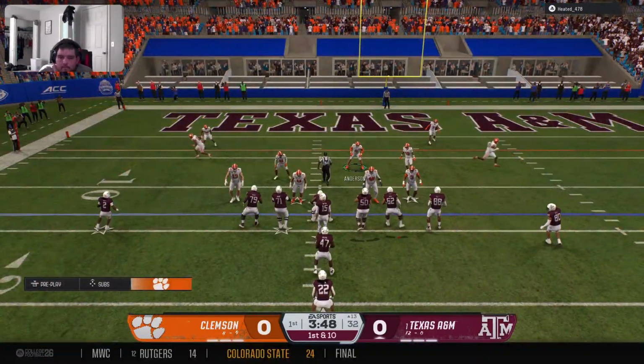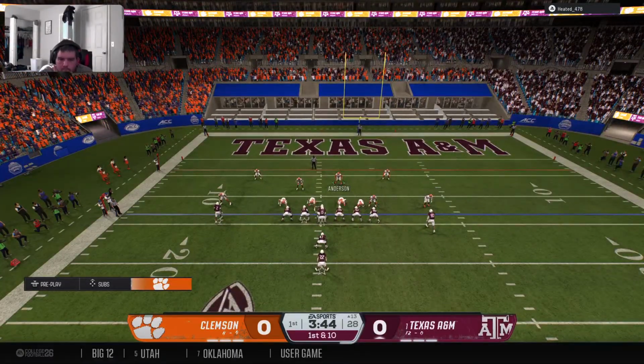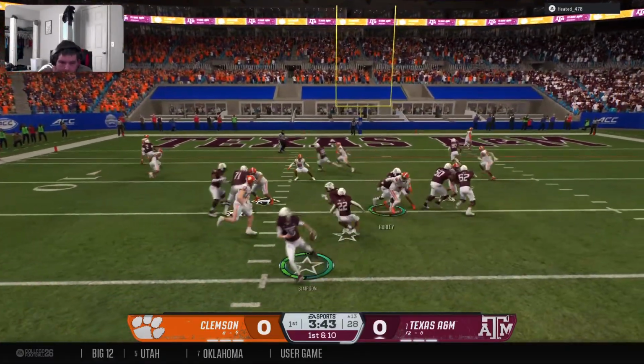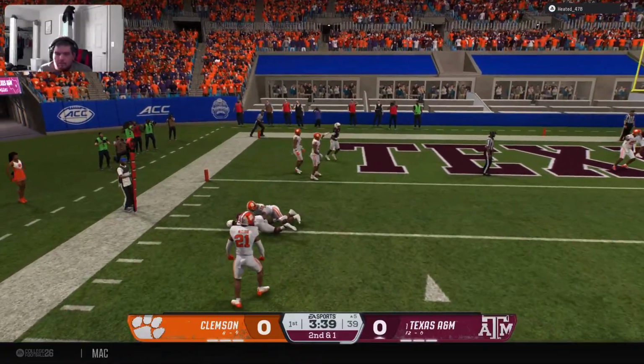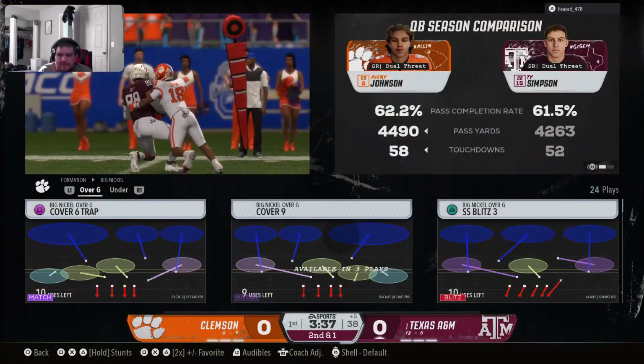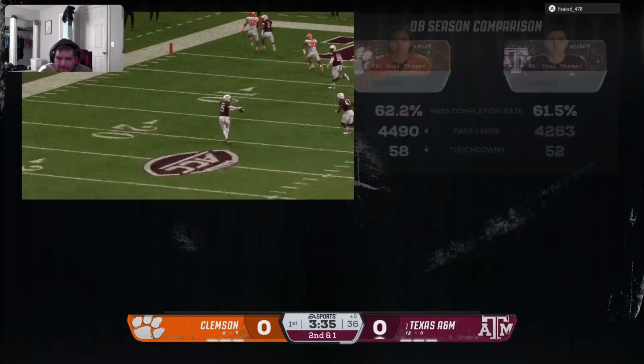Texas A&M getting set with a 1st and 10 now. Off the play fake, looking to throw. Buying time now, rolling to his left. The tight end has got it. Brought down at the 5 after the catch. The offense really threatening now.